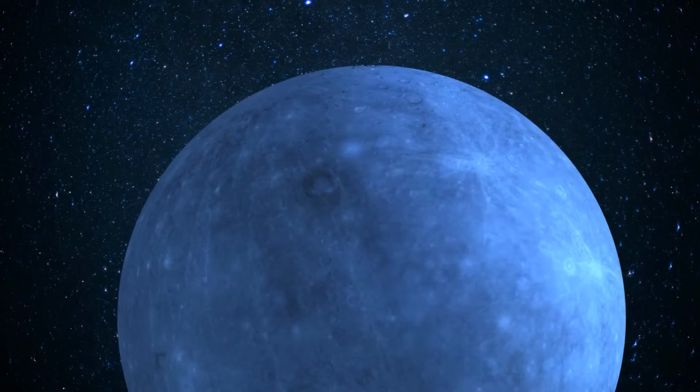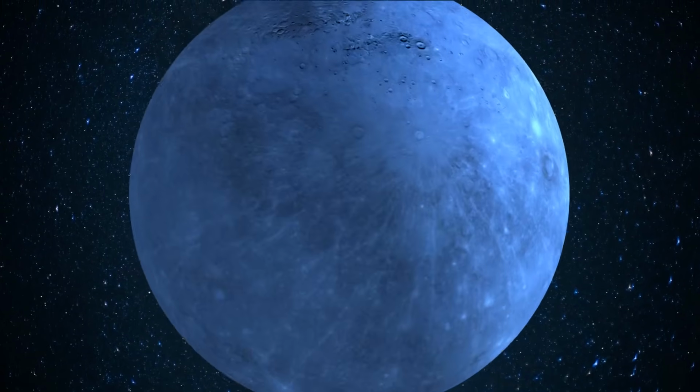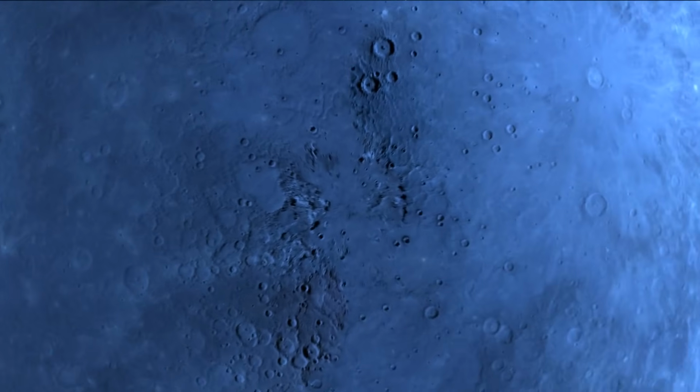In fact, it's so cold that there might even be some ice on it. Look at the planet's North Polar region, especially those sunlit yellow spots inside craters. These are indications of water ice. Turns out water is much more common in space than we thought.